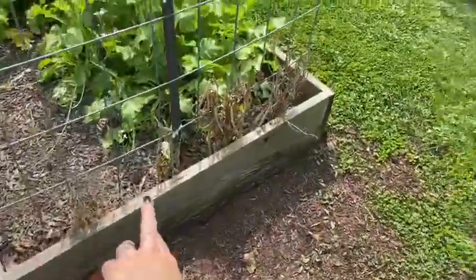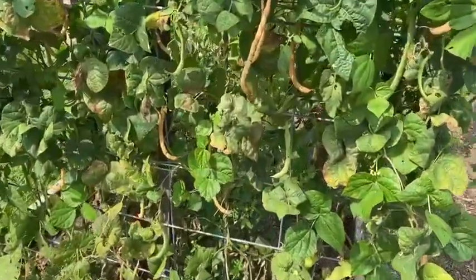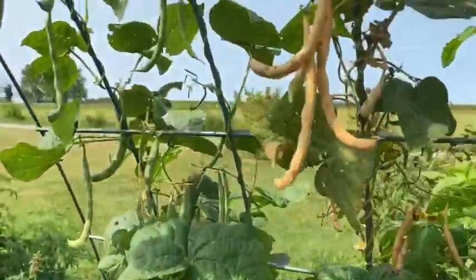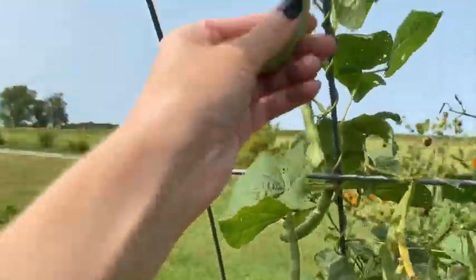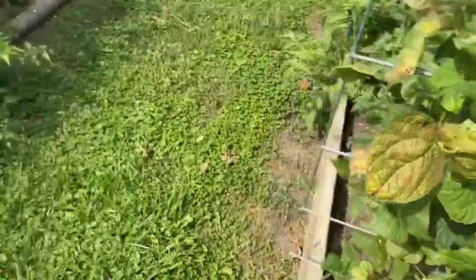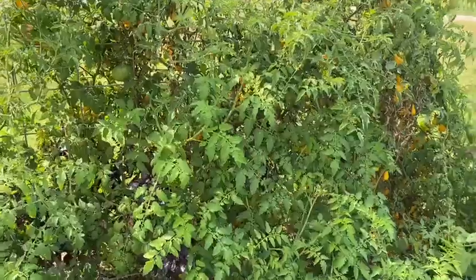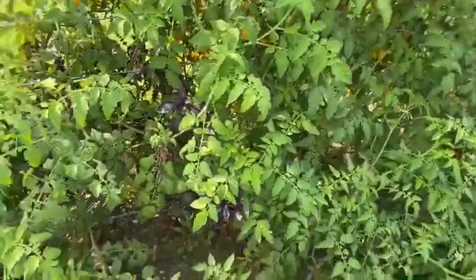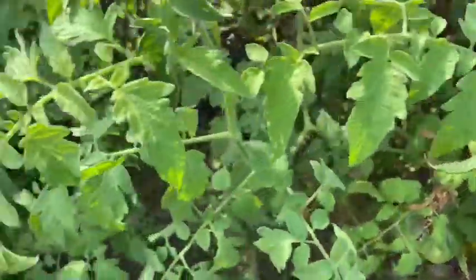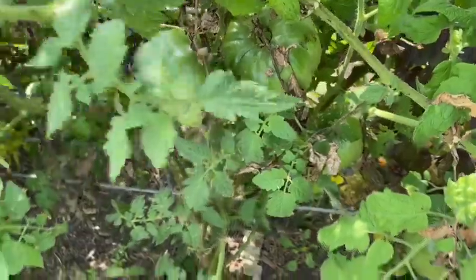And then these were the red kidney beans. I've let them go, and I'm going to save the seeds for those. Same with these green beans here, saving the seeds, because it's that time of year. I need to come and pick the last of some of these green beans. This thing I've just let go, because I didn't really care for them. But I'm still getting big green tomatoes on some of these. Look, there's three tomatoes right there.